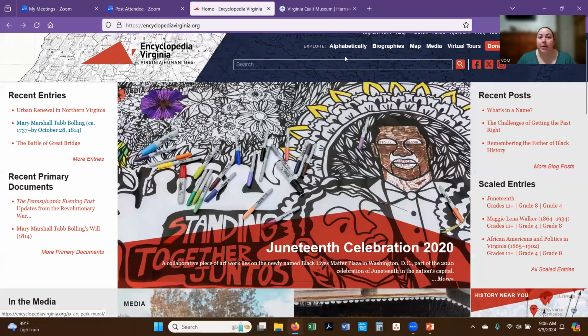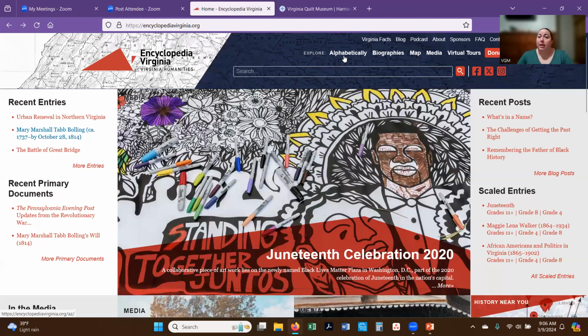But then also up here at the top, you can look alphabetically. You can look for biographies. So if you want to do a person, this is a really great place to start. And then they have a map. So it'll bring up a map of the state of Virginia or the Commonwealth, sorry. Media and virtual tours. I wanted to start by looking at the map.